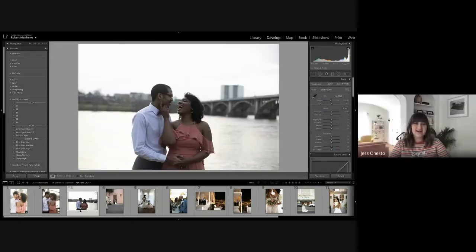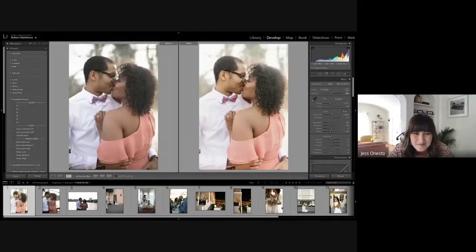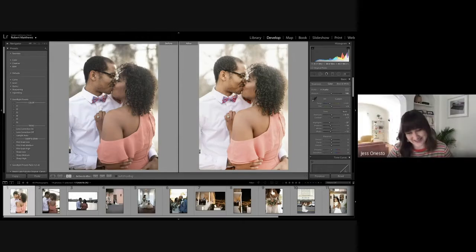Yeah, I love that. I love that you take the time to hit the brush tool, because sometimes that's what it takes. Especially when we have two different skin tones, you're just going to have to take a little extra time, and photographers are just going to have to suck it up and say the images are just going to take longer to edit, and it's going to be worthwhile because your clients will look accurate.